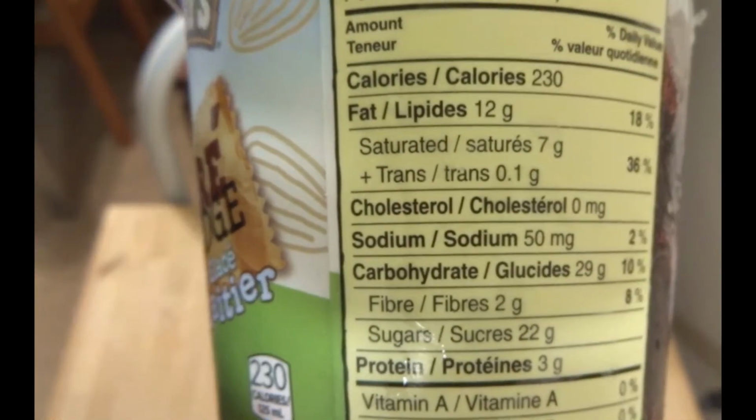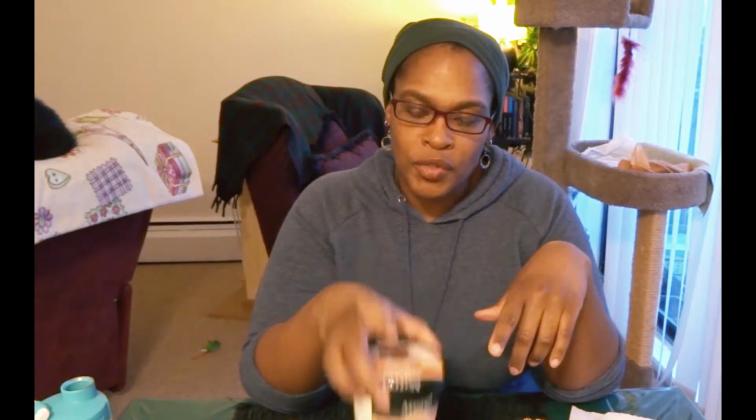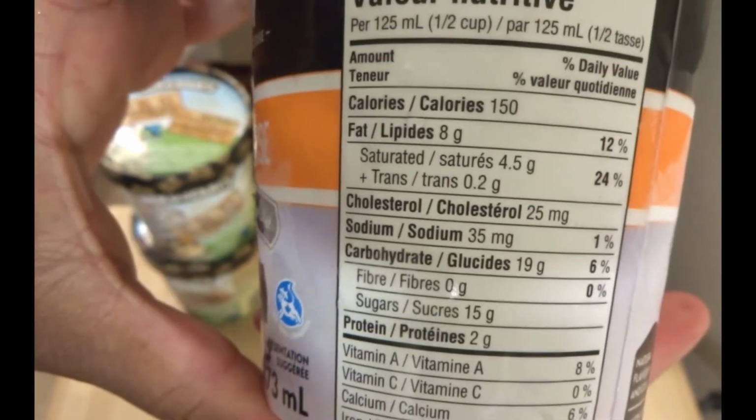Now, ice cream is generally half of a cup is a serving of ice cream. This chocolate fudge brownie is half a cup, has 230 calories, 12 grams of fat, 22 grams of sugar, and 3 grams of protein. This PB and cookie non-dairy frozen dessert per half cup serving is 300 calories, 17 grams of fat, 23 grams of sugar, and 5 grams of protein. The completely chocolate Natrel lactose-free ice cream, dairy ice cream from a cow, is for half a cup, 150 calories, 8 grams of fat, 15 grams of sugar, and 2 grams of protein.